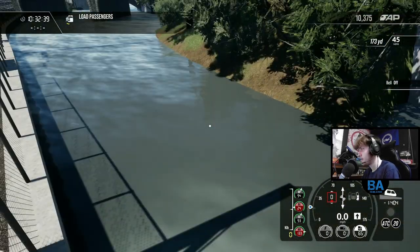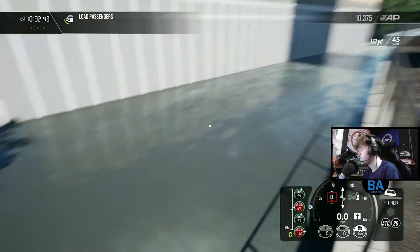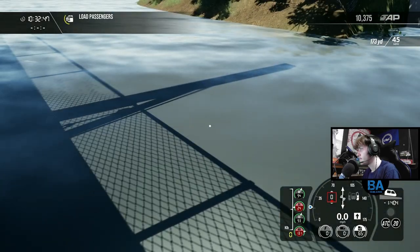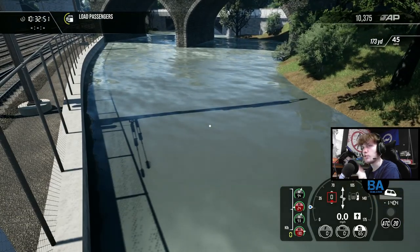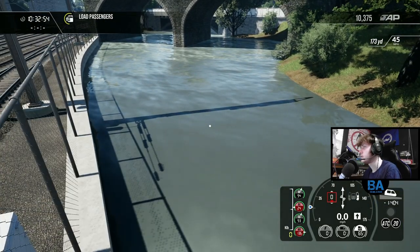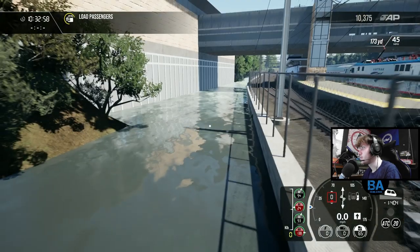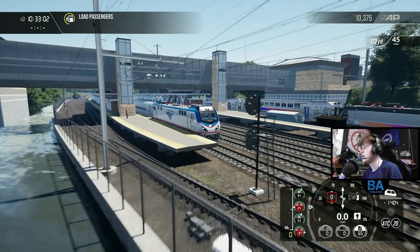That was cool. Oh, you've got like a nice little river here. I've seen better water, but there's that. See, the water on the Edinburgh Glasgow by Rivet, I think you could actually see through that, and that looked quite cool. That looks okay, I suppose. It probably is fairly dirty water. But yeah, this is Trenton. That was good.